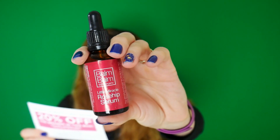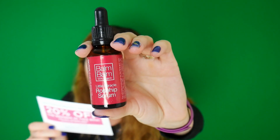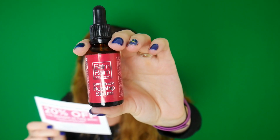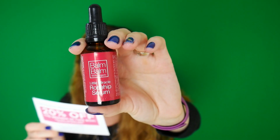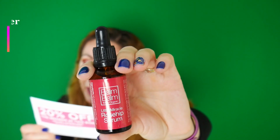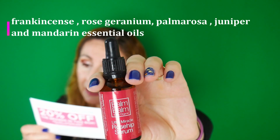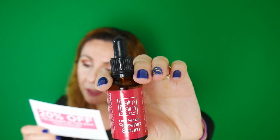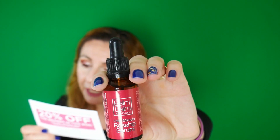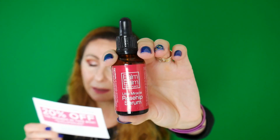And it says that this beautifully rich blend of rosehip, jojoba and borage oils, generously infused with frankincense, rose geranium, palmarosa, juniper and mandarin essential oils to feed your skin, allowing it to breathe, even out texture and feel totally rejuvenated. Ooh, so a lot of claims. This is good for 12 months. Okay, so we can open it.